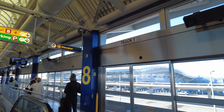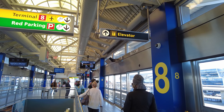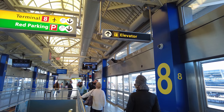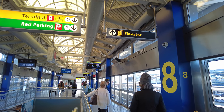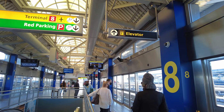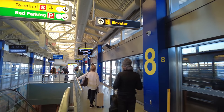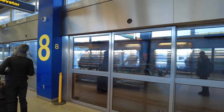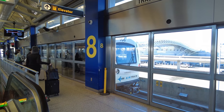And then over here, you see the next stop is Federal Circle. Depending on the AirTrain you get, it'll serve either Jamaica, and then the other one will be Lefferts Boulevard and then Howard Beach. The Howard Beach train stops at Federal Circle for hotel shuttles and rental cars, Lefferts Boulevard and Howard Beach for long-term parking with connections to the A train.